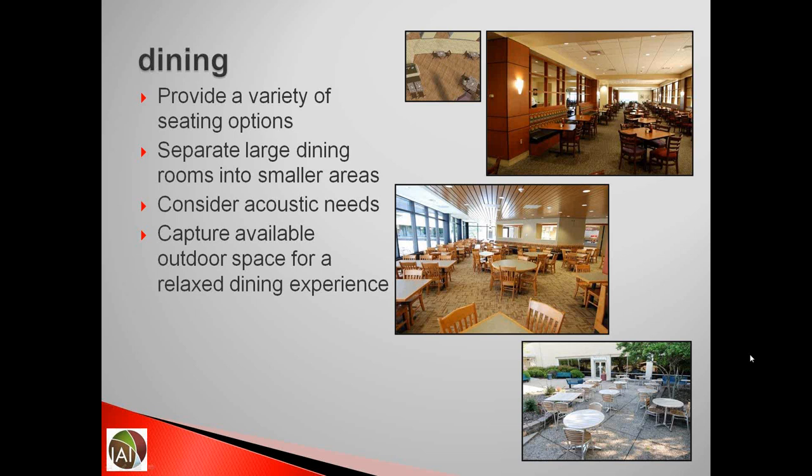And in the photograph at the top, you'll notice that there is a wood veneer. It's actually a wood laminate on the column build-outs, and it separates that dining room with a low wall to make it into two spaces so it doesn't feel so vast and cavernous. Other ways that you can help warm up the dining room, the picture in the middle, we've got a wood ceiling in there as well as carpet on the floor. It just helps sort of humanize the large space and warm it up a bit.